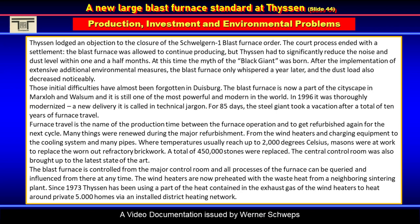In 1996 it was thoroughly modernized, a "new delivery" it is called in technical jargon. For 85 days, the steel giant took a vacation after a total of 10 years of furnace travel. Furnace travel is the name of the production time between the furnace operation and getting refurbished again for the next cycle. Many things were renewed during the major refurbishment.